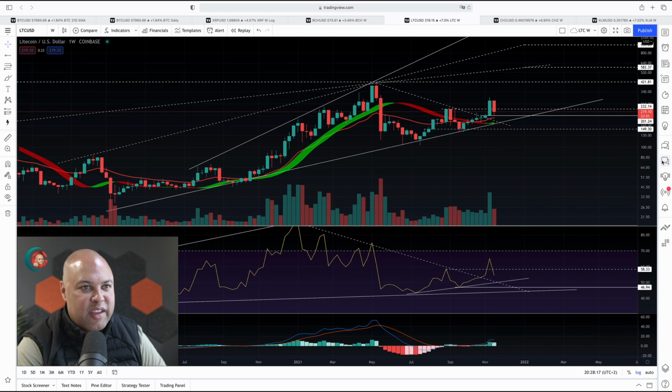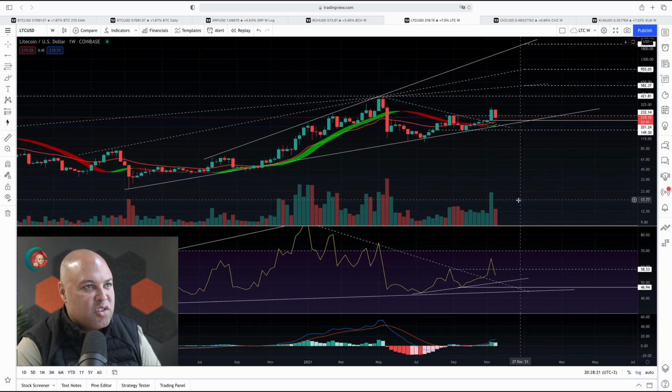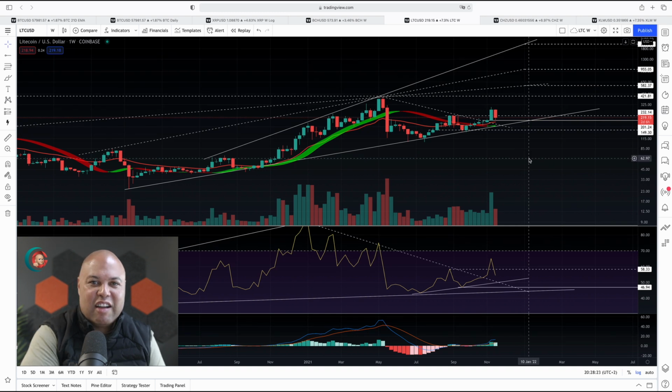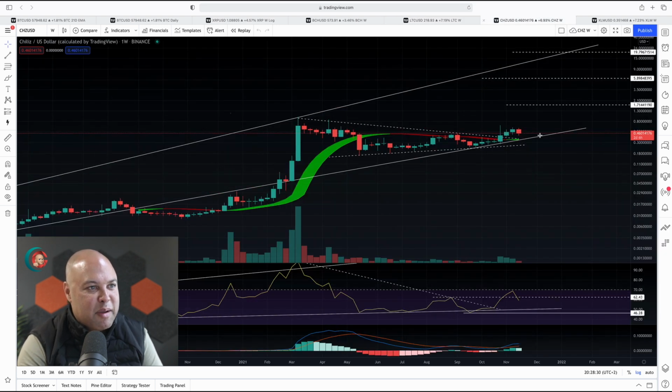I just really believe that LTC is going to break out first, and it's going to start moving towards these targets with all swiftness. Now I'm going to talk about two altcoins that I think are very strong looking at the altcoin market and very buyable right now.